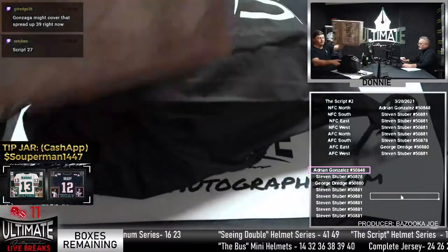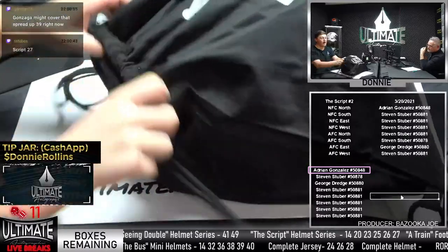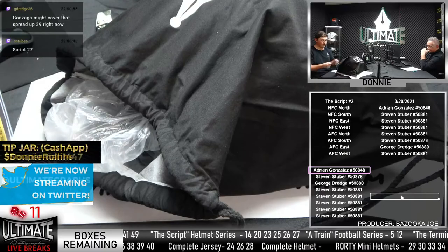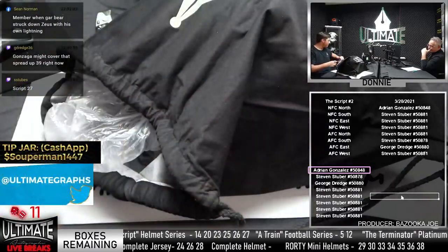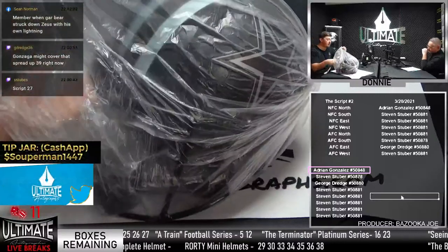See what we have. See what we've got. Let's see if we can find a cool inscription on this one. Oh, very cool hit. Back at COA. We have ourselves a Cowboys Eclipse.